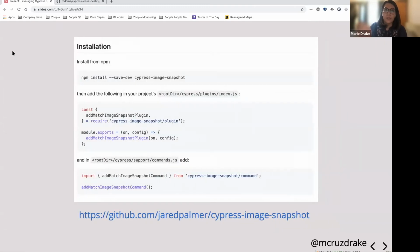So the first thing that I want to do a code walkthrough on is how you can install Cypress image snapshot. Again, I've added the GitHub link here, so it's just easier for you to access it from the slides. But basically, there are 3 simple steps to integrate this plugin. The first thing is we have to install this plugin, add it to our dev dependencies. Then we need to add the following on the Cypress plugins index.js page.